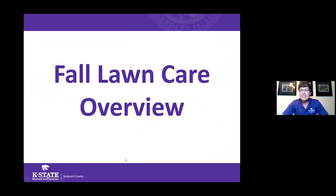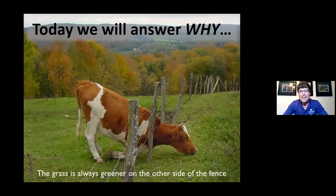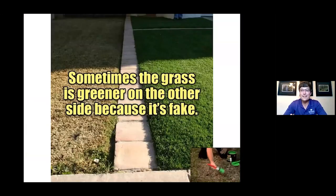But really, to jump into this evening, we really want to talk about fall lawn care. And I think the number one question people have when we talk about fall lawn care and our lawns in general is, why is it that the grass always seems a little bit greener on the other side of the fence? Whether it's just that house down the street or across the driveway, or you never know. There's always somebody that just seems to have a little bit greener yard. And tonight we're here to fix that.